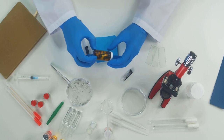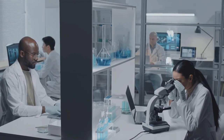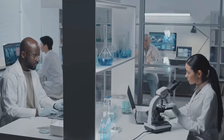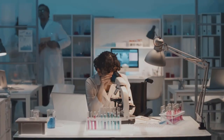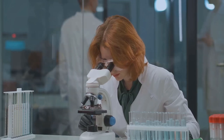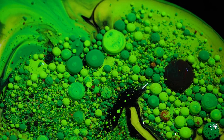One of the key applications of microfluidics is the lab on a chip, a compact device that performs complex laboratory tasks such as chemical reactions, mixing, and analysis, but on a chip the size of a postage stamp. This technology is especially valuable in fields like diagnostics, drug discovery, and personalised medicine, where time and efficiency are of the essence.